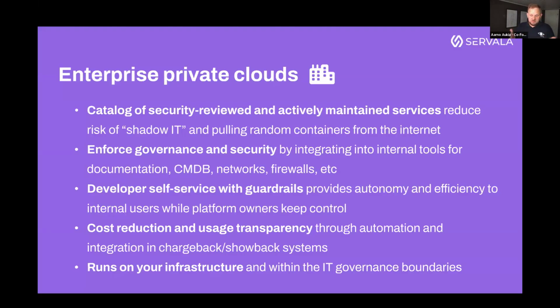So this, of course, means developer self-service. Developer self-service could be great, could be disastrous. So that's why it's developer self-service with guardrails. That means you give the internal users autonomy and efficiency. You don't have to wait for anybody. They can do their own services, but only those services that you provide them and only in the way you provide them, right? So the platform owner keeps control. The platform owner makes sure that it's all properly documented. You know who did it, you know where to internally bill it. And of course, that's much better than people pulling random containers from the internet.